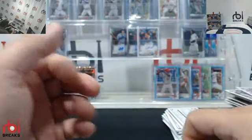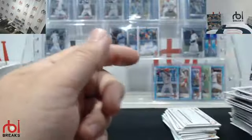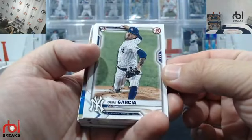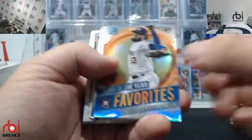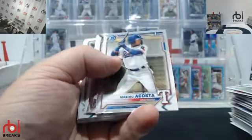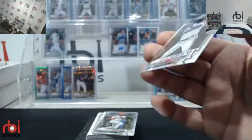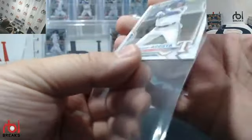Picked up the wrong pile. Last stack of box number four. Javier insert. Nice, Maxima Acosta. Chrome first for the Texas Rangers.